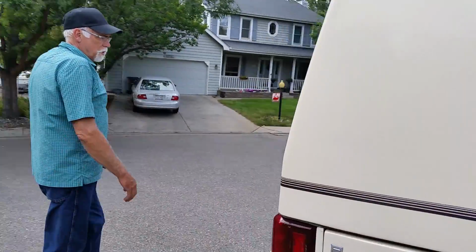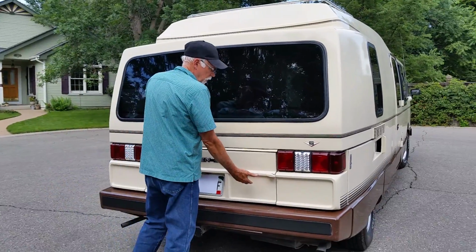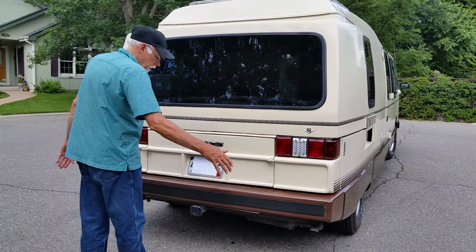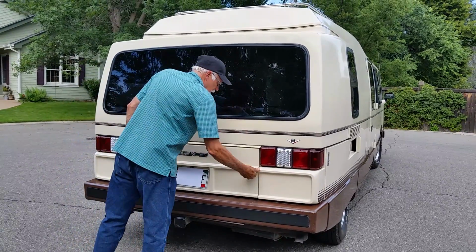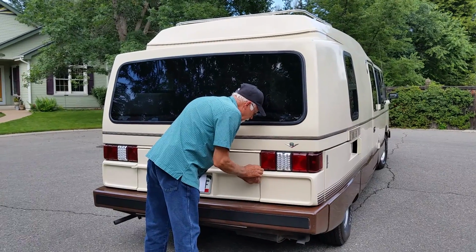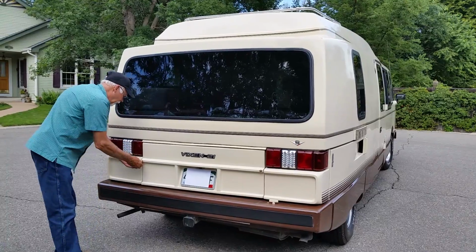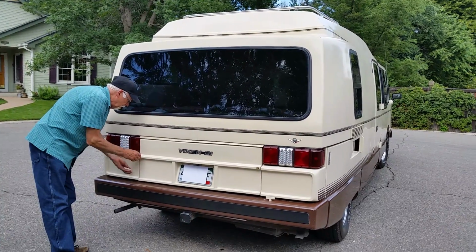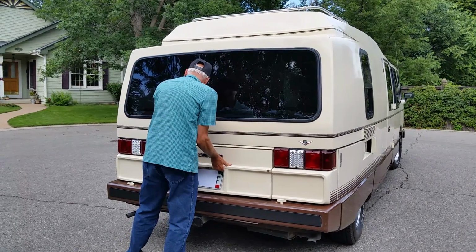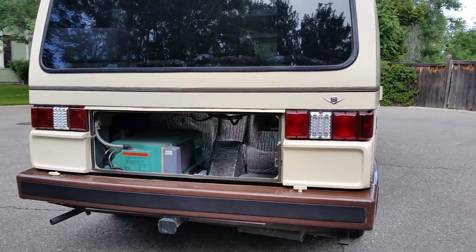If we continue around, we've got the back end here. This is another modification that I made. Originally it came with hinges on the top. Well, they were rusted out, and I kept bumping my head, and I had to get on the ground to get something out of there. And so I went ahead and did something that's a little bit unconventional, but it works really well. I've been using it now for several years. I've had this unit for 5 years now, and I've put about 30,000 miles on it, and I've got it pretty well worked out and how to use it more efficiently.